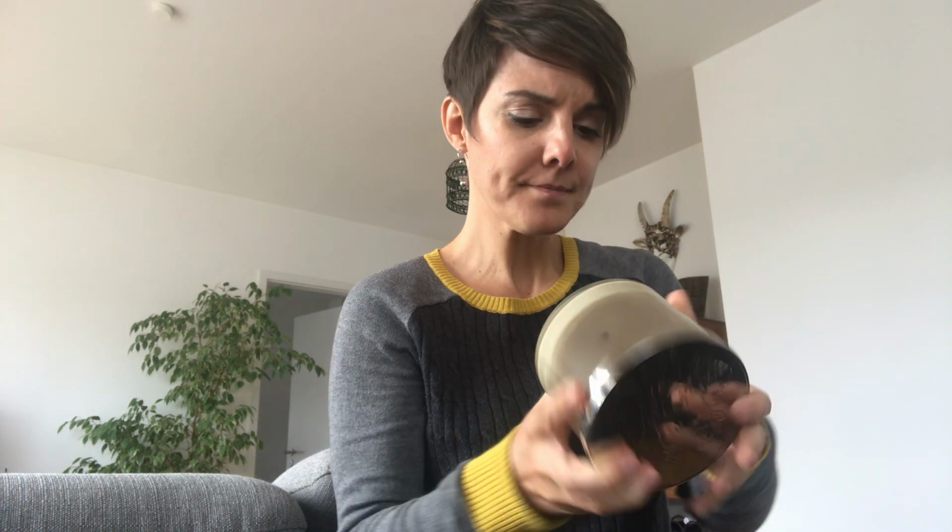Spoiler alert, I thoroughly enjoyed them all. So super positive, happy vibes today. I've really got no complaints, so let's get right into it. First up here is Bourbon Pumpkin. Notes read bourbon soaked pumpkin, brown sugar drizzle, and cinnamon.